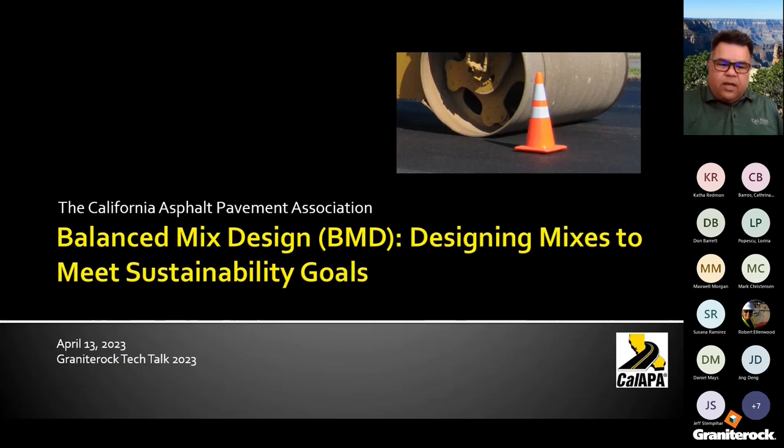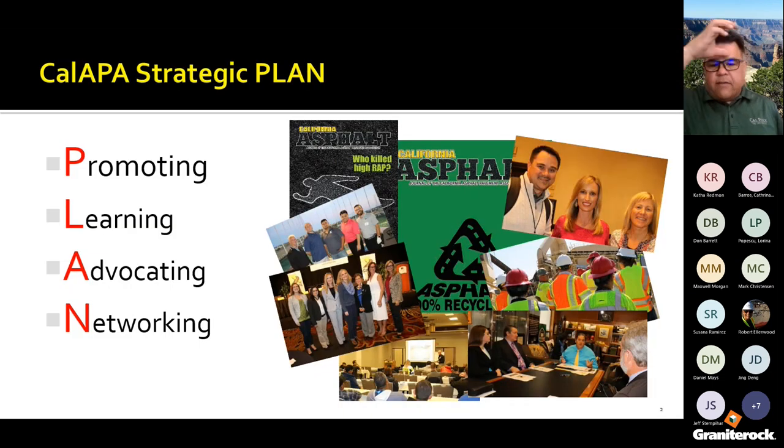All right, we're going to get going here. And just to give you a little bit about us, the CalAPA, the association that I'm representing as the technical director, like all good associations, has a strategic plan. And we try to make it a way that everyone can remember what our plan is. Our plan is related to promoting, learning, advocating, and also providing networking opportunities for the entire asphalt pavement community. If you want more information, you can always see our web presence at calapa.net.